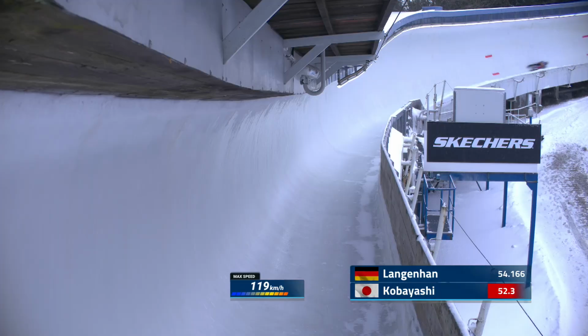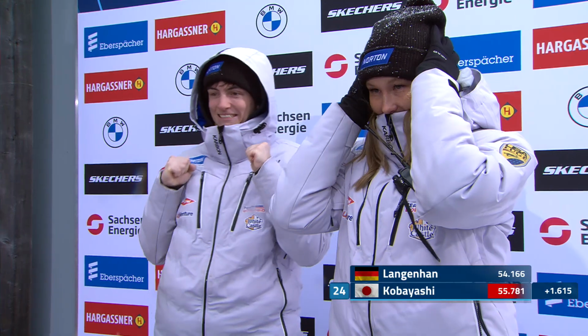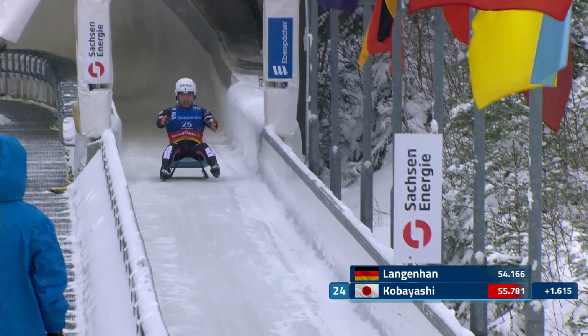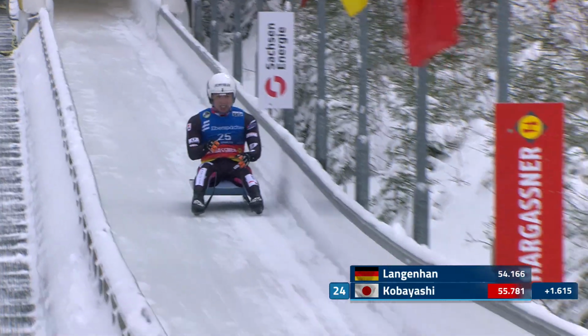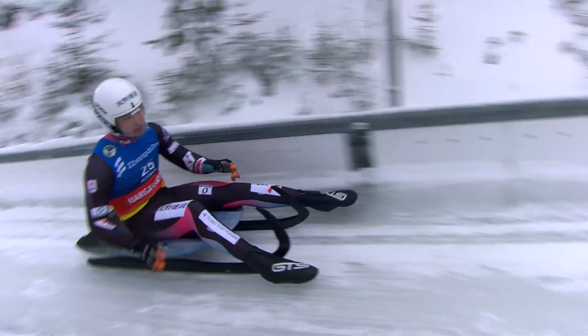Late entrance there into 16. He did really well to stay on that sled there. That was incredibly high in the second half of 16. He does look a bit knocked there, but okay, and will not make a second run. He will not make a second run?